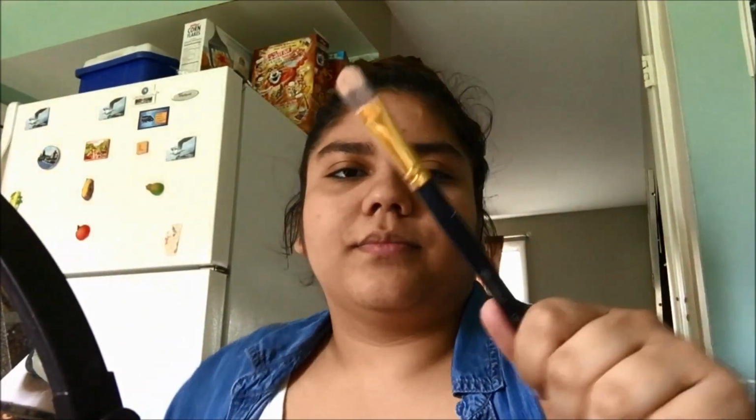Okay, I use this brush. This is a brush from the BH Cosmetics set. I think it's a set of 10 brushes. It's like the black thing. I don't know what it's called, to be honest with you. I'll see if I can link it down below in case you guys are interested. This is the number 130.